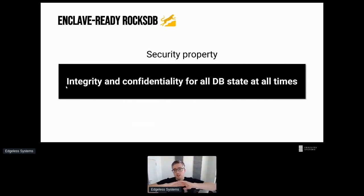The only thing that the attacker can do is roll the entire database back to a previous point in time, if they can exchange all the files. But they cannot just modify certain parts of the state. And this is a very, very strong property, and this is something that is unique to EdgelessDB.